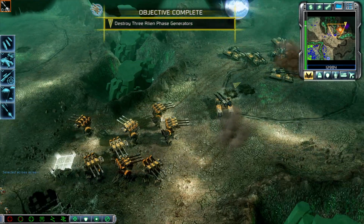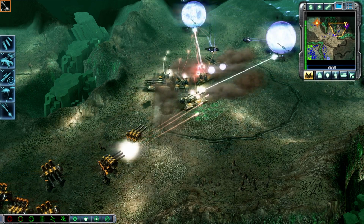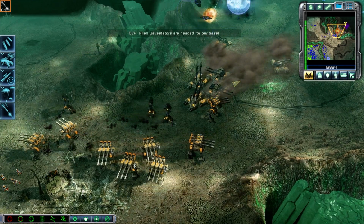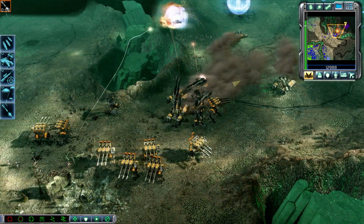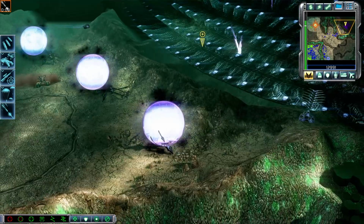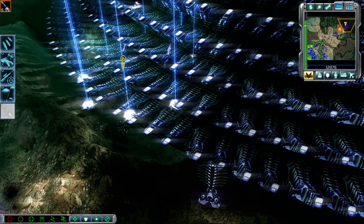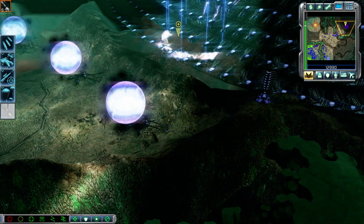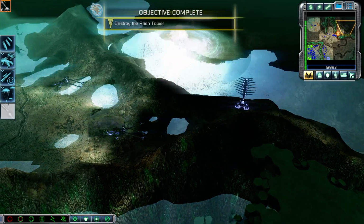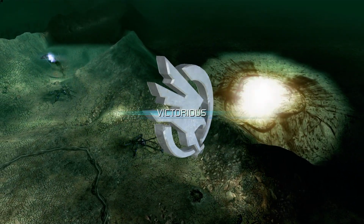Two is destroyed. Wormholes opening. The alien tower is exposed. Now switch their focus to us! Alien devastators are headed for our base. Armor moving. Firehawk docked and ready. Select target. Ion cannon activated. Unit under attack. Objective complete. Firehawk, mission accomplished.